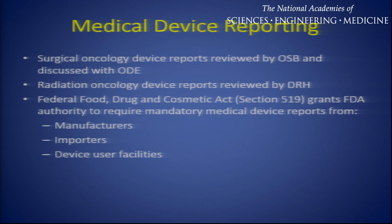So medical device reporting. Surgical oncology device reports are reviewed by the Office of Surveillance and Biometrics and discussed with the Office of Device Evaluation. This is a big difference between radiological devices and surgical oncology devices. Radiation oncology devices, all aspects of the medical device are discussed within the radiation health branch.